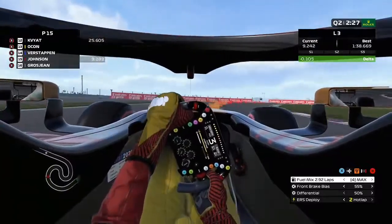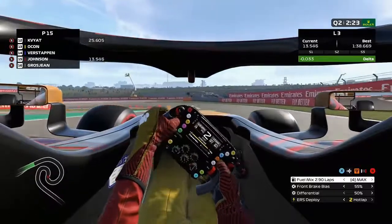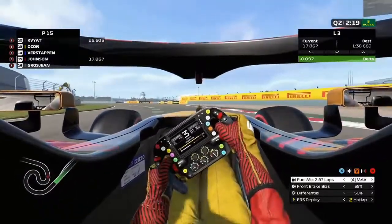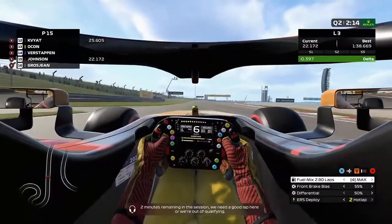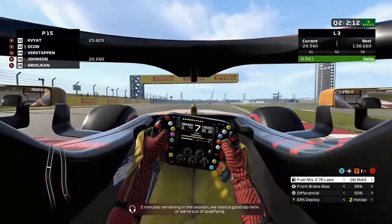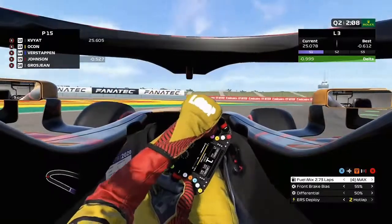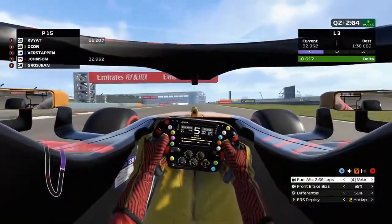Our third lap here is a lot better. We're up on our delta at the moment. We're 1/10 up. So hopefully that will improve. As Jeff warns us, about 2 minutes to go, so we really need a good lap. And we put in a purple sector 1. That is a pretty good start to Q2 here for our final lap.